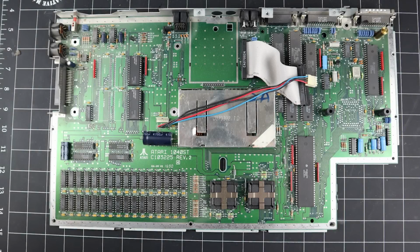So while we're in here, let's take a quick look at the system board. Starting with the heart of the machine, the Motorola 68000 here is clocked to 8 MHz, 11% faster than the machine's closest competitor, the Amiga. Next, we have 1 MB of memory, distributed across 32 separate RAM chips.